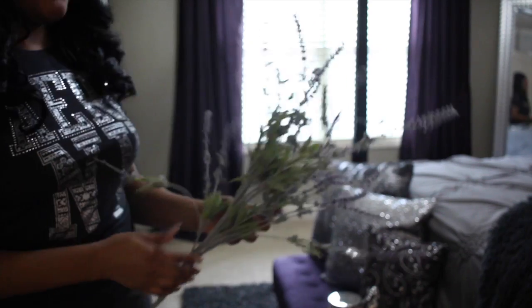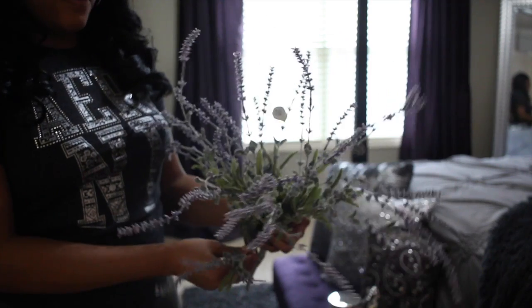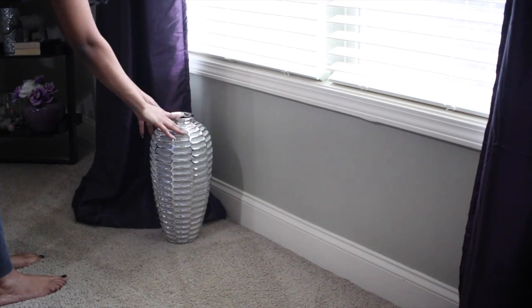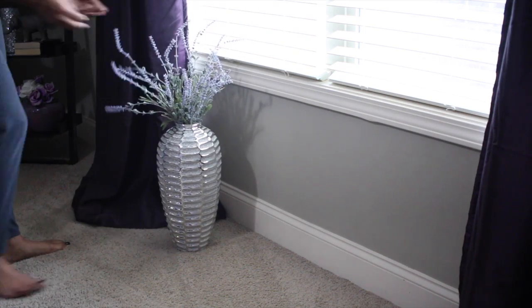I had some floral stems left over from the fall that I didn't use, so I'm just going to temporarily put them in this vase. I really want to get some of those really large roses to put in here, so I will probably add those at a later date, but for today I'm just going to put my fall floral stems in here and call it a day.